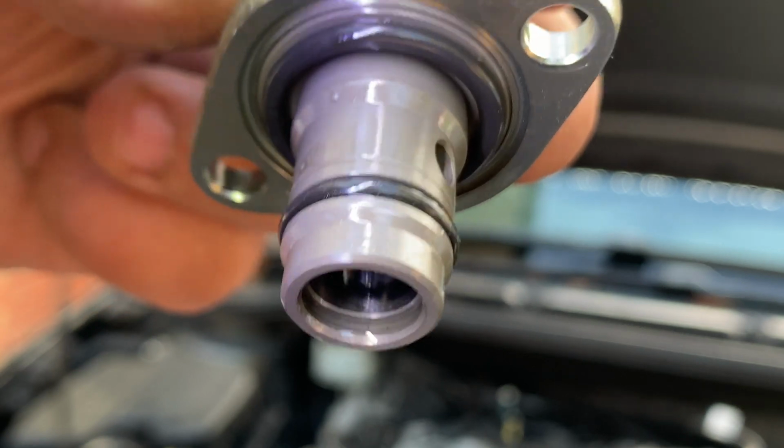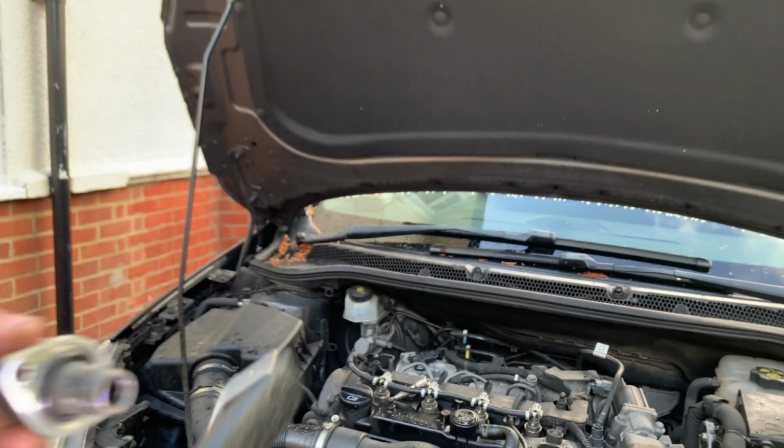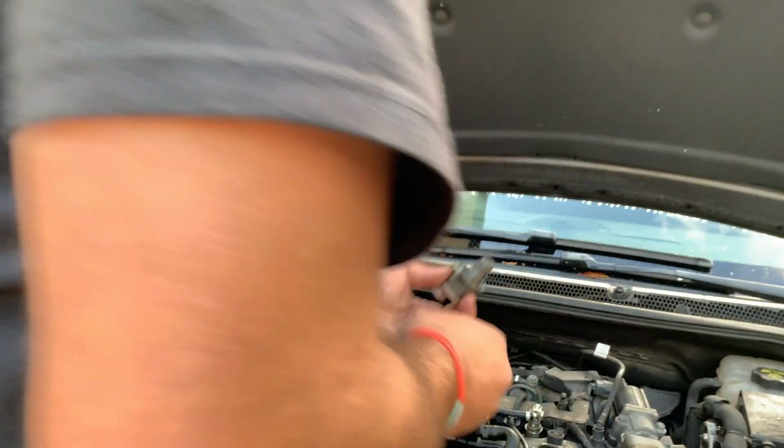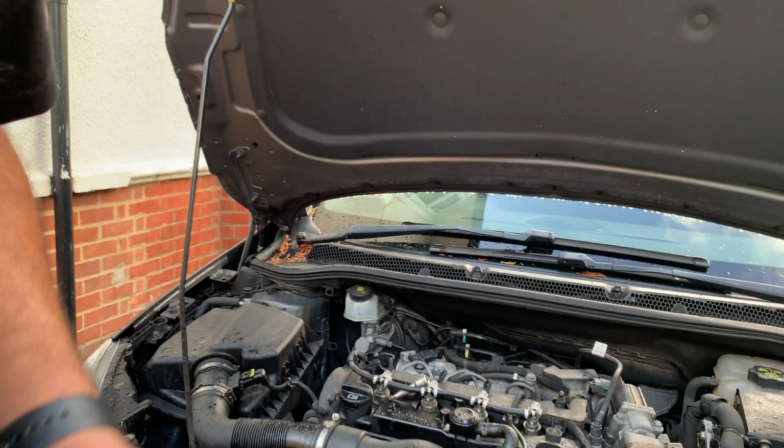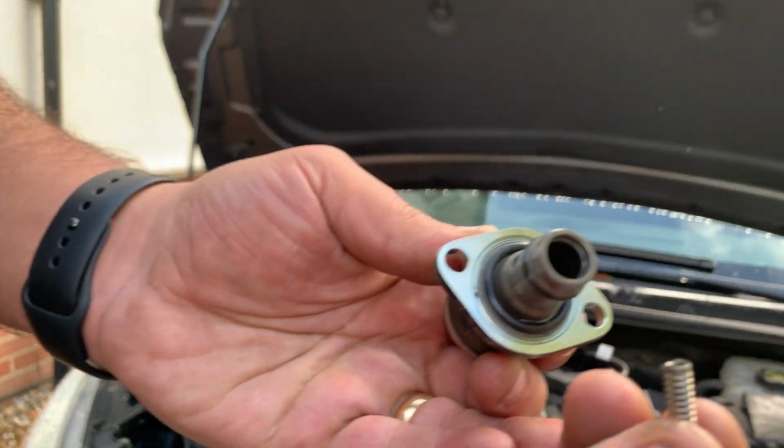Well, the little spring popped out. So that's what's happening, I think. And I gotta put this, let me get the spring in. So it does have a spring inside.